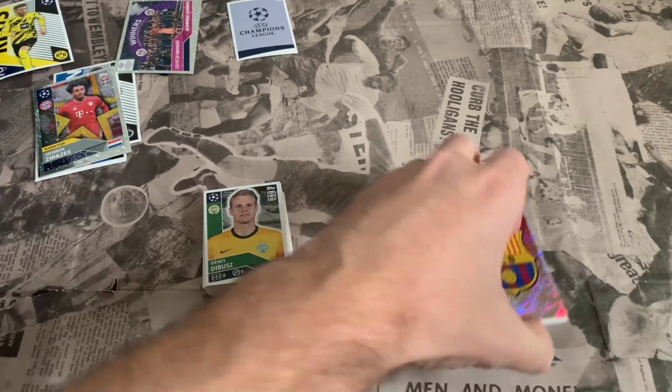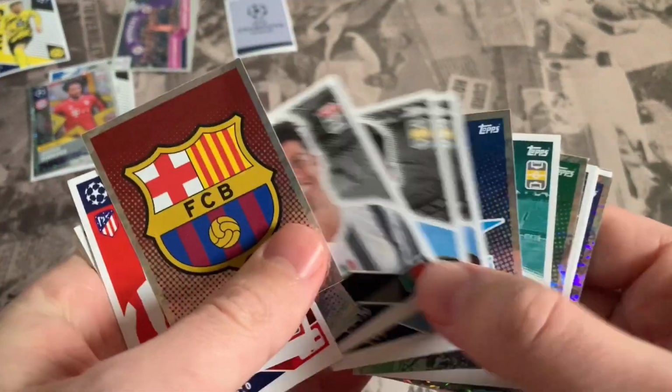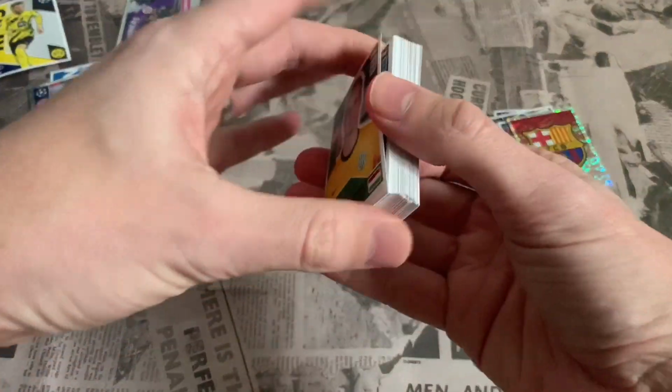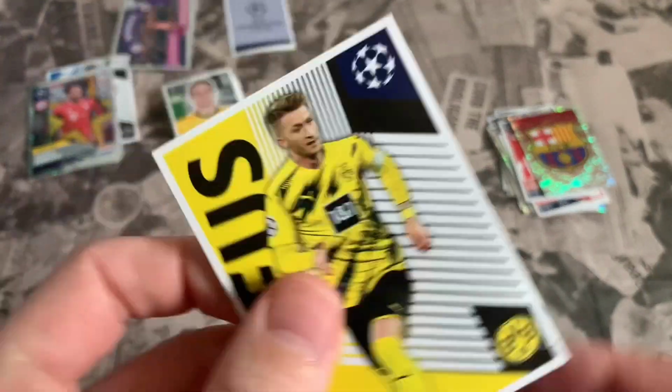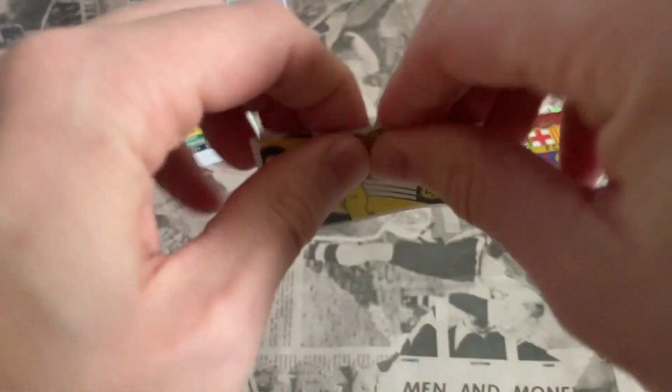All right, so out of all those packs, we only needed these. So not many, about, I'd say, 13 or 14. And the rest are all swaps. So these are all swaps. And these are all swaps. All swaps. And we did have that one, which is lucky. So that's ripped.